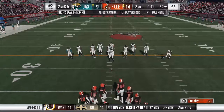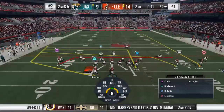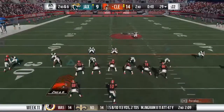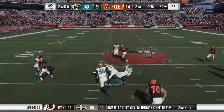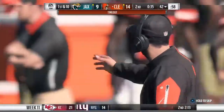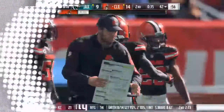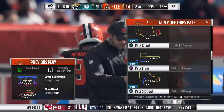Where a ball may come your way. Second down now after the pass completion. Working from the gun, Garoppolo. He's got it over the middle. And they get him down, but not before he takes it across the 40-yard line. That'll move the sticks for the Browns, a gain of 12.